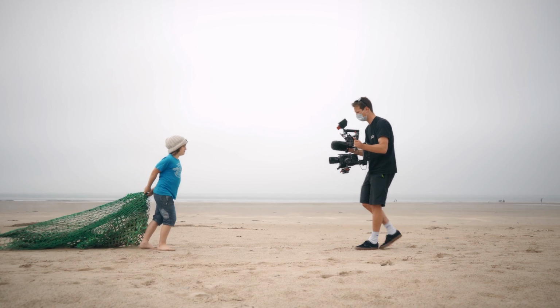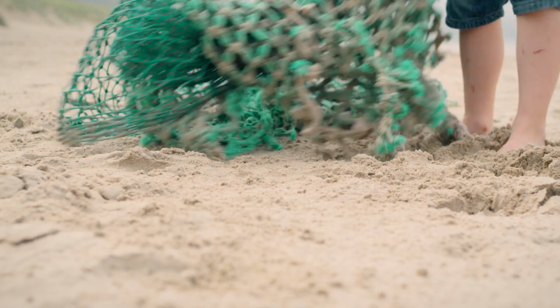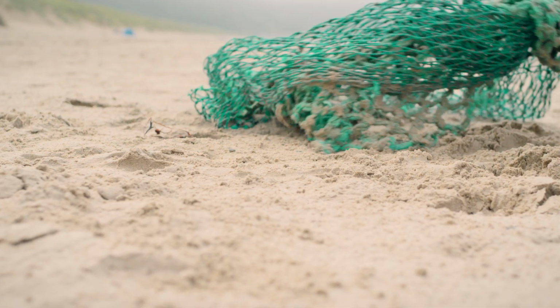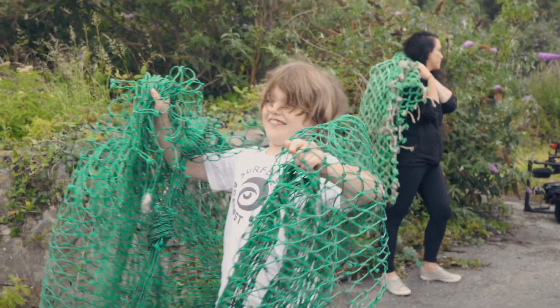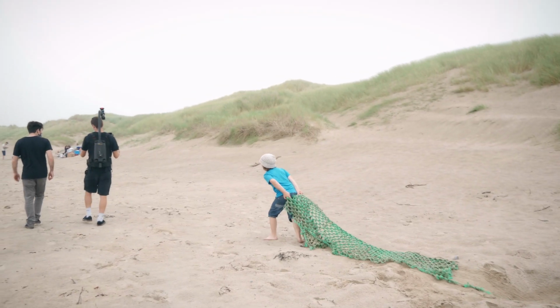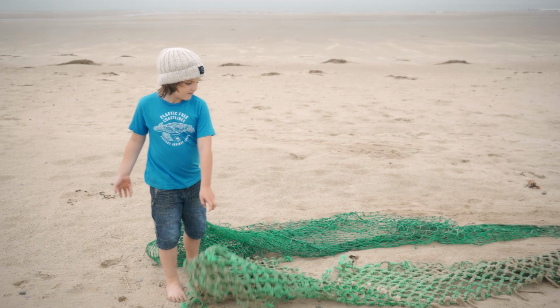And then we'll catch up to Mabon, and we'll see his feet and his hands dragging the nets up off the beach. It's kind of like a cornerstone shot of the film, really, because the imagery of Mabon taking these great big nets up off the beach is quite powerful, I think. It's something that tells the story really nicely visually.